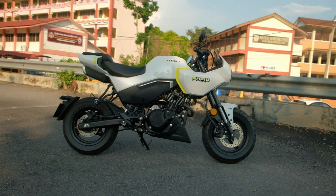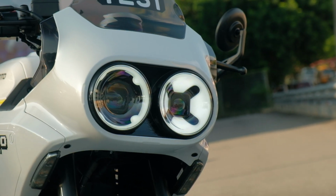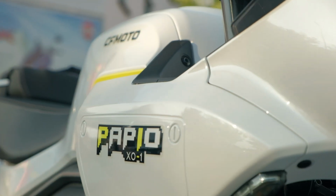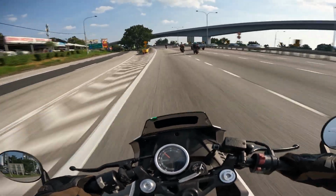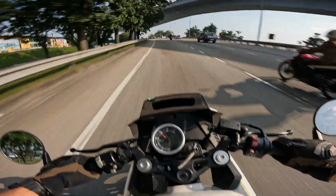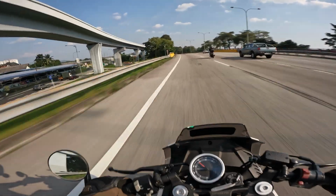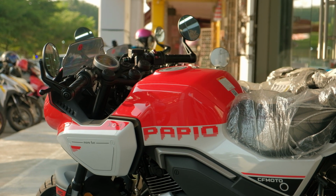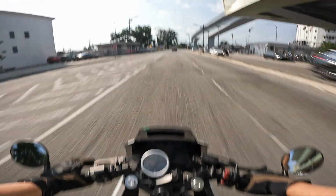Now, a lot of people will probably find the 8,888 ringgit showroom price tag a little steep for a 125cc bike. And I agree, especially if you compare it with like a Gapjaya or something like that. Those are faster, more practical, more accessible. Absolutely. I'm not even going to try to argue for the Papio XO as a value proposition. It is basically an expensive toy built for you to have a laugh on.